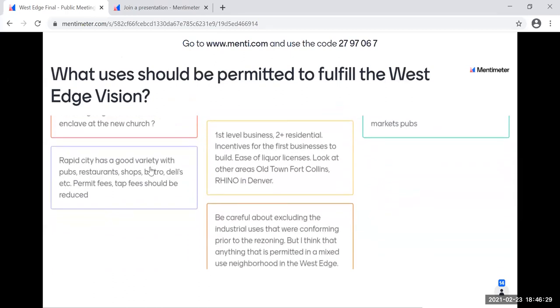This is an interesting comment here. It says Rapid City has a good variety with pubs, restaurants, shops, bistros, and delis. What's interesting about that is we gave this presentation to the DDA yesterday, and they had also mentioned that Rapid City has a good example. Permit fees and tap fees should be reduced. That's an interesting component. Incentivizing development, those are things that other communities look at to do to incentivize development.